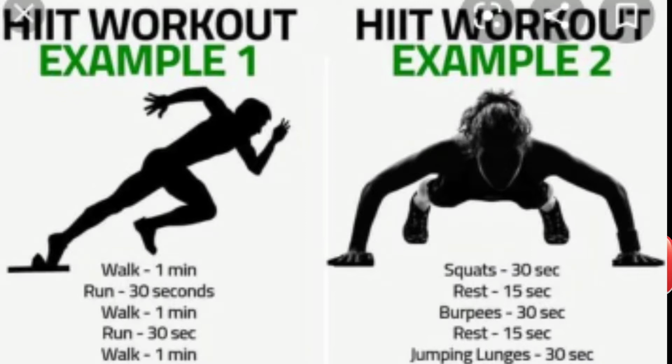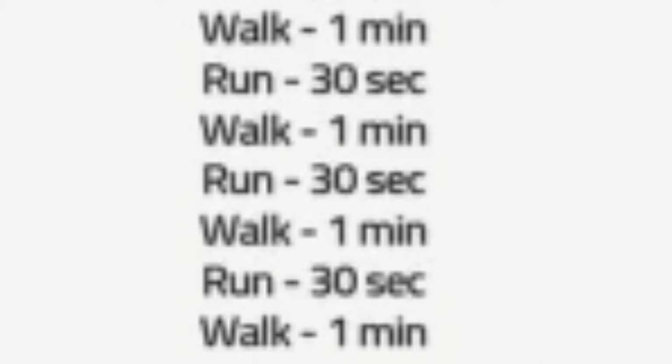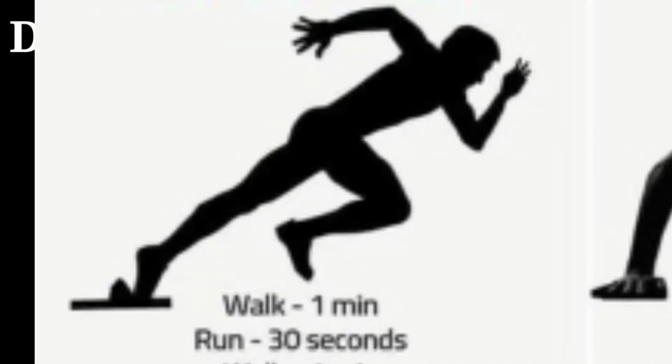For example, for the run one, we start off with 1 minute of walking. Then you follow that by 30 seconds of running. 1 minute of walking, 30 seconds of running, and so on, repeating that cycle, ending with 1 minute walking. Short, sweet, to the point type of a workout.